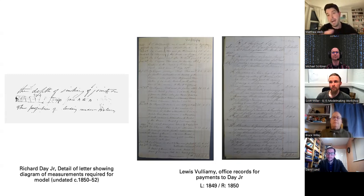We have letters back from the model maker to the architect saying, I need a drawing, as you can see on the left hand side of the left image, where you cut a section exactly through this keystone, because if I don't have it, I don't know exactly what you want. The model maker would make requests. I really need you to send me the drawings at the right scale. I really need you to send me the drawings on time, etc.